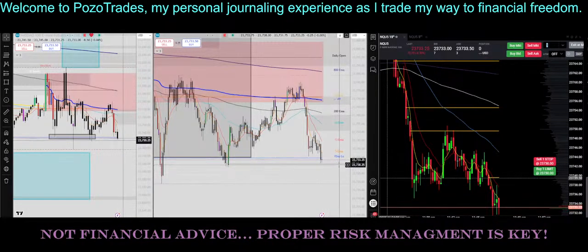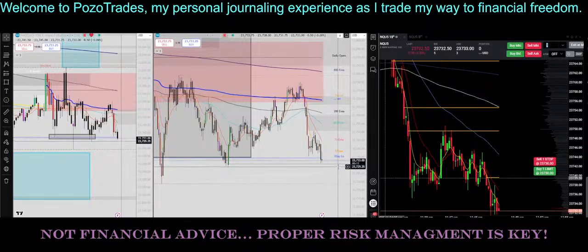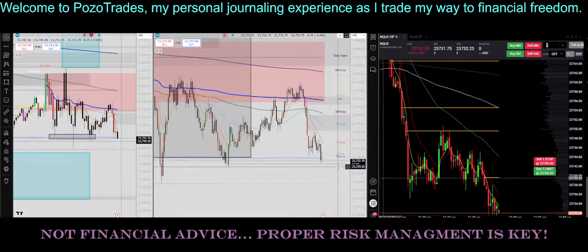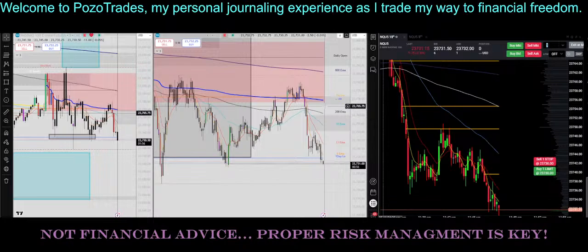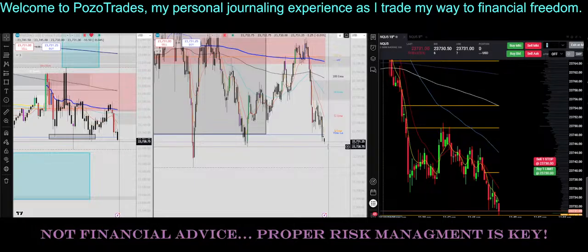Notice we still have this imbalance. They have not taken it, so I'm not willing to go long yet. There we go. They're going to sweep it with a slight gap above. Could flip if it wants to.